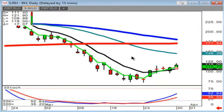Restoration Hardware. This was an illustration too. There's your Morningstar best friend signal. How long do you hold on to this one? Until you see a sell signal and a close below the T-line.